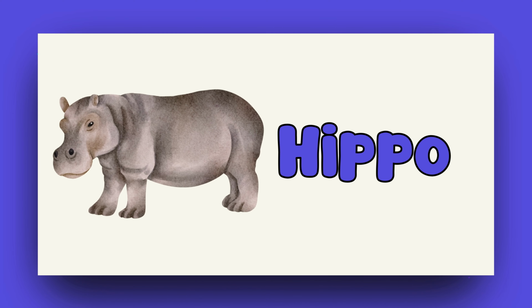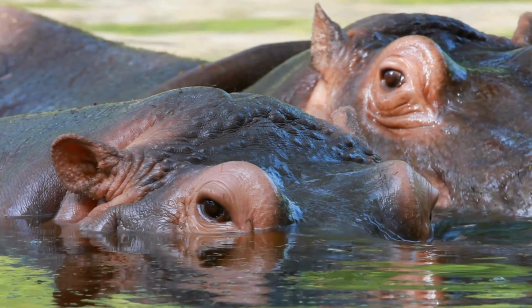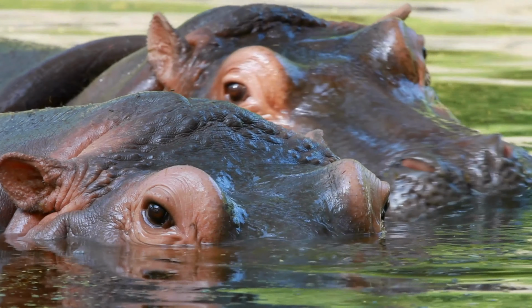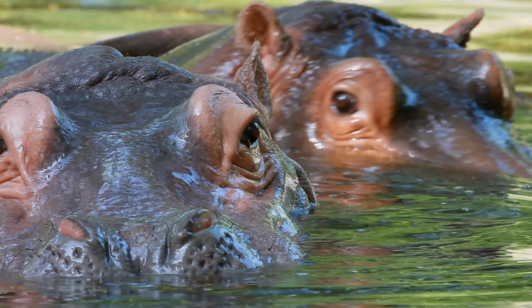H is for hippo. Hippos are big and round, and they love to swim in the rivers and lakes. They have big teeth and like to eat lots of plants.